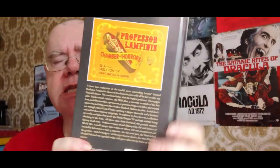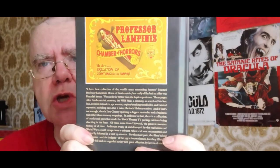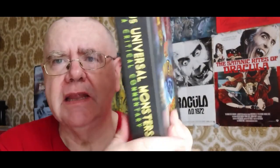So there you go, guys. That's the blurb for this weighty tome, 1940s Universal Monsters. So really happy to add this book to my ever-growing horror book collection. Lovely thick book, and I like them like this. Plenty of information, nice and chunky, big doorstopper.